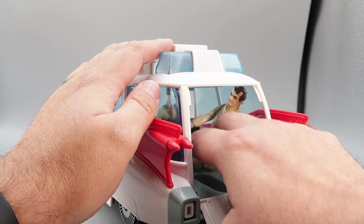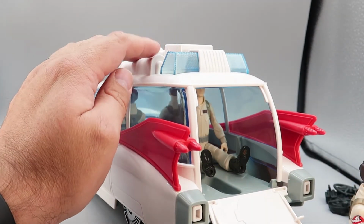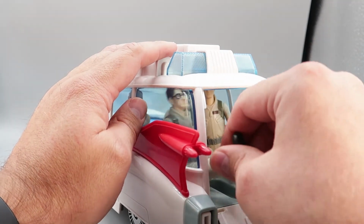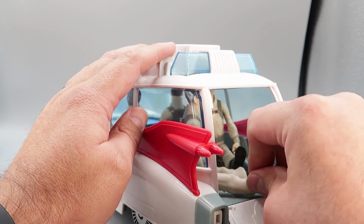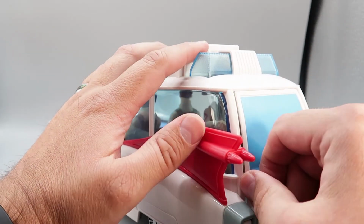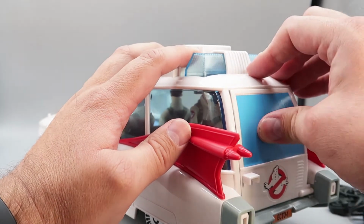Let's see. Get in there. Actually, put them sitting sideways. That would be good. That hook's going to get in the way, so we'll just, again, put them... Oh, no, he fell over. Okay, there we go. Here we go. Okay.